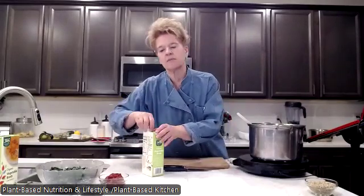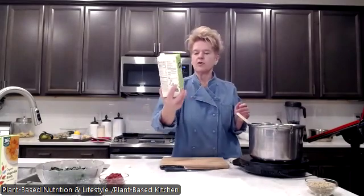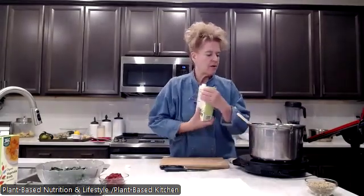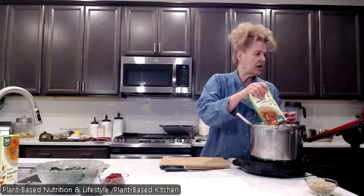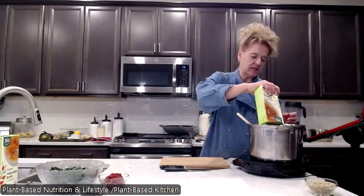Then we're going to add the vegetable broth. So we've got 6 cups of vegetable broth. One of these containers, which are 32 ounces, is right about 4 cups. So I'm going to play with it a little bit, and I'm going to dump this in. Of course, ask any question you'd like. I love answering questions and I love giving tips and tricks.